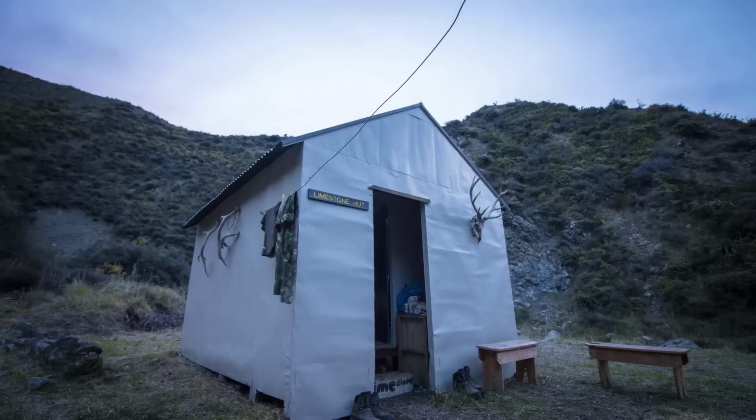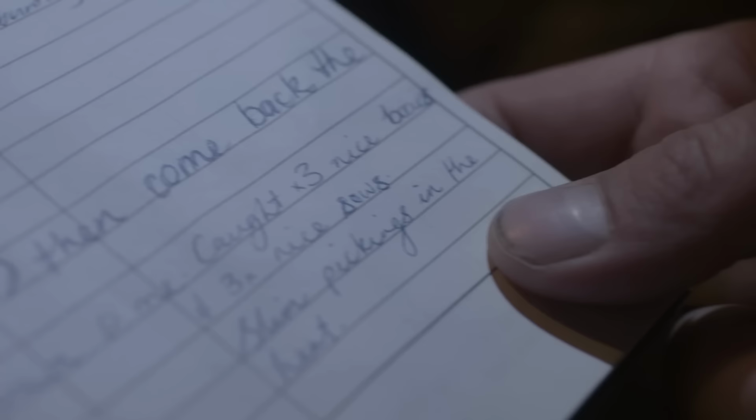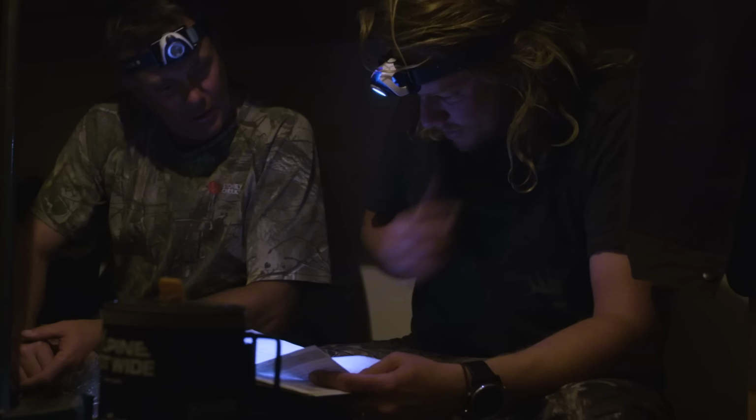Always fine when things aren't going your way on a hunt. It pays to consult the good book. Slim pickings in the heat. Three nice boars, three nice sows. 15 pigs inclusive, including two decent boars. Here you go. Yeah, might have to cover a bit more ground tomorrow. We thought we were doing pretty well first up with that boar, didn't we? Thought it was going to be a blinder of a trip, but I think we're going to have to work hard for any more.